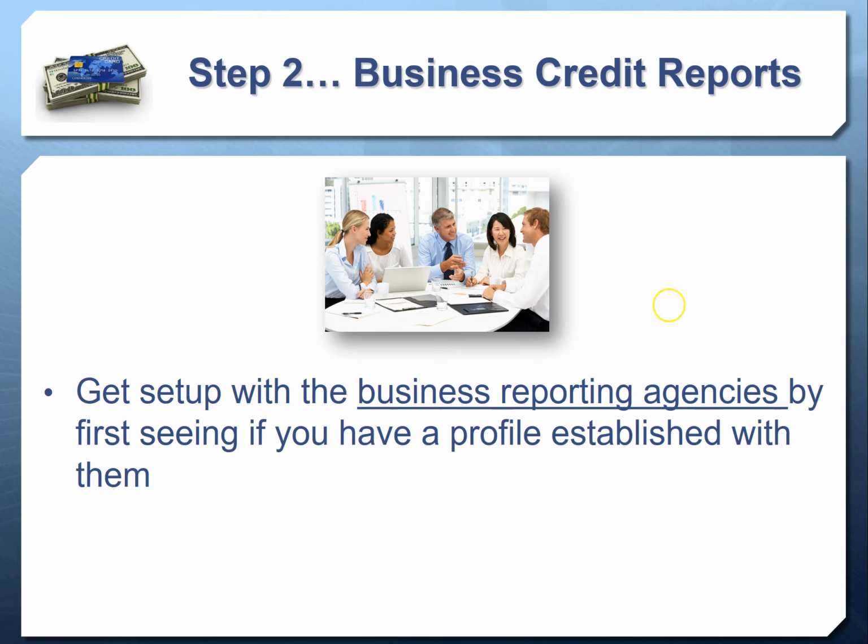Now you can get set up with the reporting agencies by first seeing if you have a profile established with them. Okay, so you want to do a free search with Dun & Bradstreet, Equifax, and Experian because you want to see, do they have anything on your business now? Remember, as we looked at in the beginning, you could be issued a credit profile and a score with a failing score just because you exist, and even if you have no credit. We need to make sure that that's not what's happening.